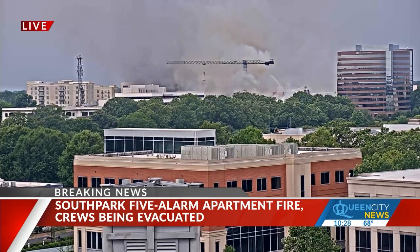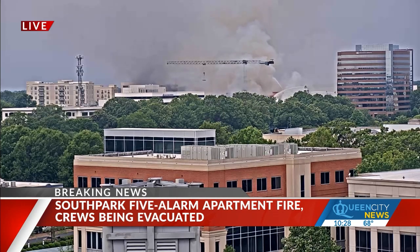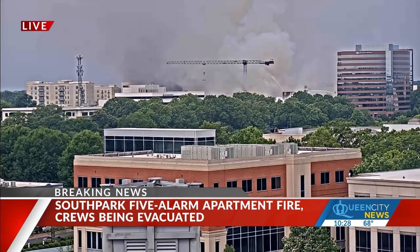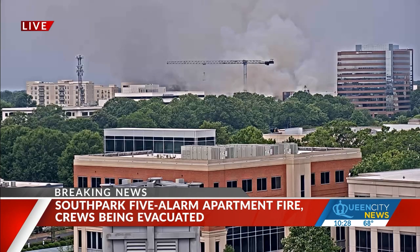My neighbor works down there. She says she's okay in a building nearby, but all of her coworkers are just watching in awe of what's happening right outside in a heavily populated and busy area on a weekday morning.